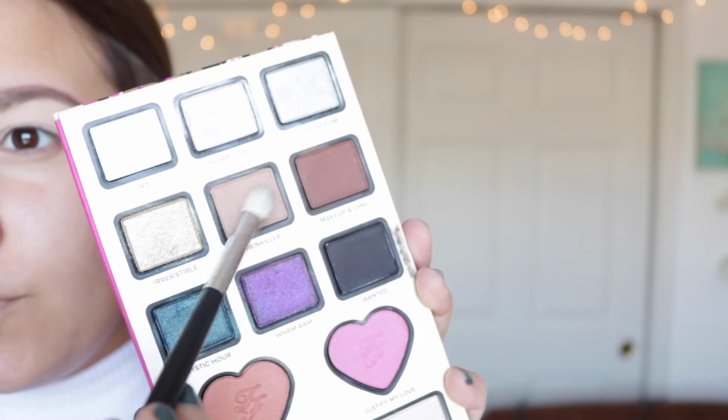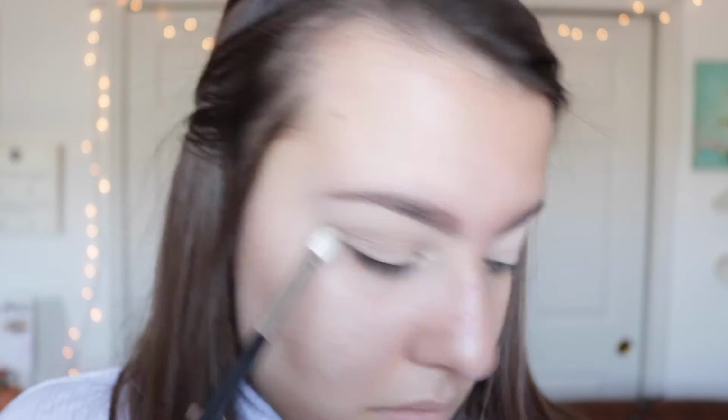For my eyeshadow today, I'm going to be using the Nikki Tutorials and Too Faced Power of Makeup Collection, taking the shade Ivy to start underneath my brow bone just to highlight and lift the brow in that area. And then going into my crease with my Morphe M433, I'm taking the shade Painkiller, which is such a beautiful neutral cool tone brown, and I've been loving how this has been looking in my crease. It's super easy to blend out, and it's just such a pretty shade and gives such a nice definition in my crease.